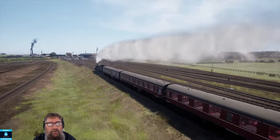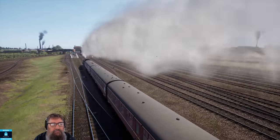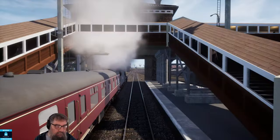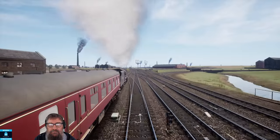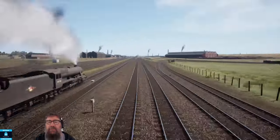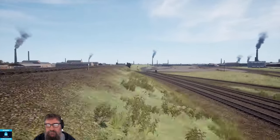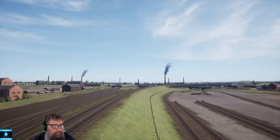I think I'm supposed to... No, I'm not stopping here. Straight through. Green all the way to Run Corner, if I remember right, because we go out in front now. Not a good angle. That's okay.